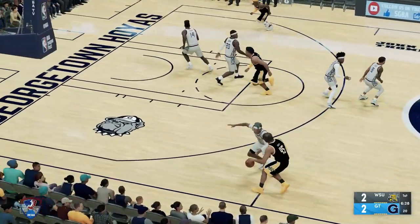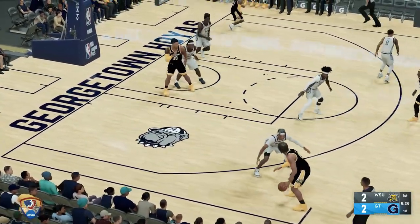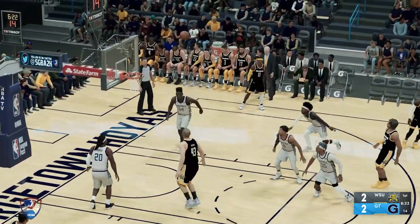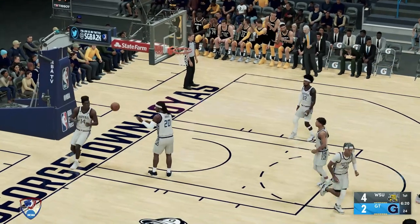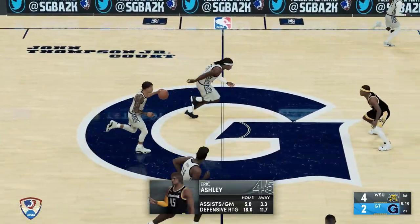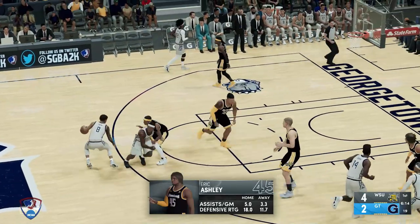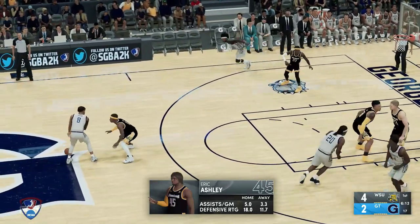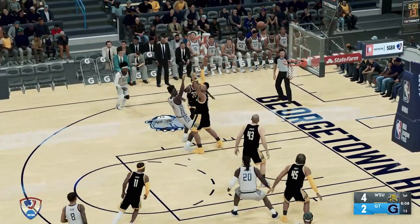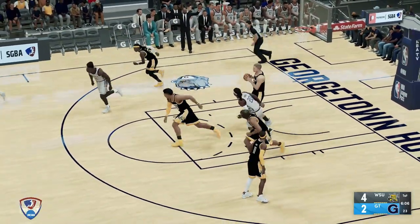Yeah. And it leads to a transition from Wichita State. Let's see what they can do with this ball. They need a basket right now, and that'll get them going. Eric Ashley, 4-5, shooting that one, knocking it down. That was a nice jumper. Now the Hoyas back up on the other side, setting up their offense. 14 looking for his shot. That's Jimmy. Jimmy can't get it to go down.